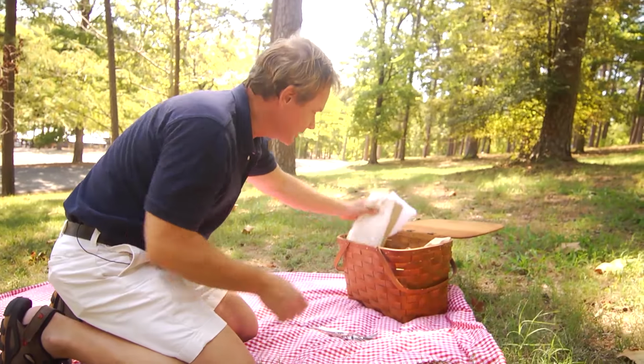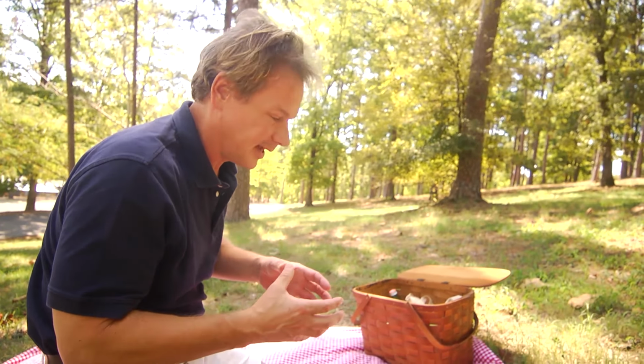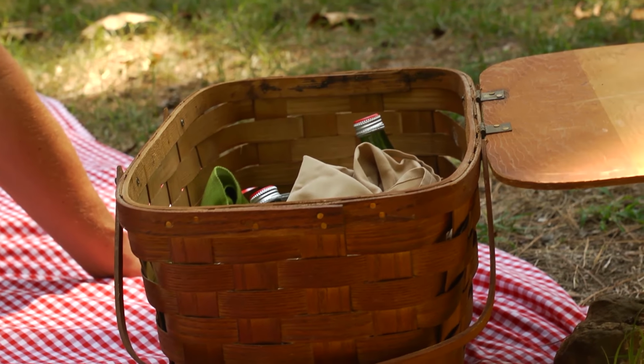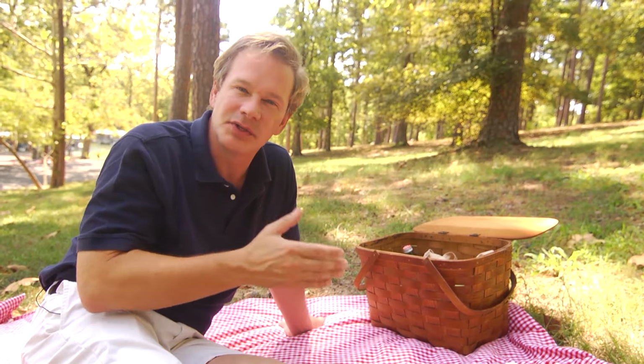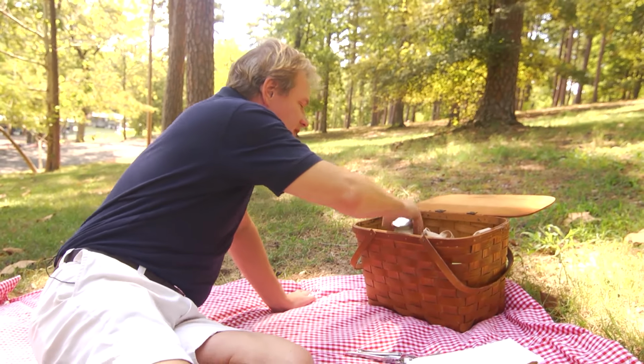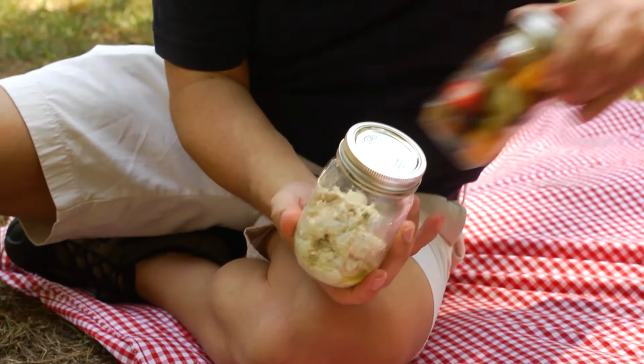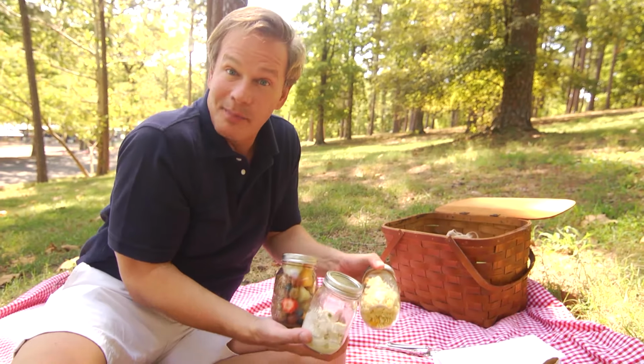I like to go green, so I use some cloth napkins. Whenever I organize a picnic, I always try to do as much as I can ahead of time. I also like to go ahead and set the portions out for each of the guests at the picnic. Let me show you an easy way to do it. You can just take these fruit jars like this. Here I have chicken salad, fruit salad, and a pasta salad.